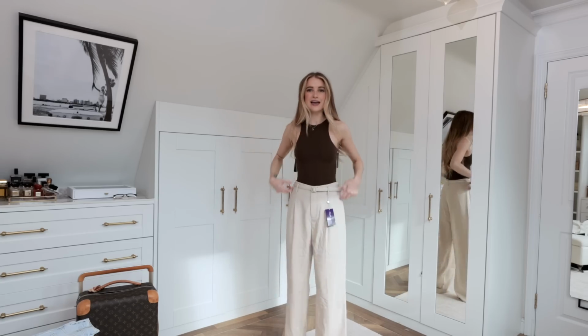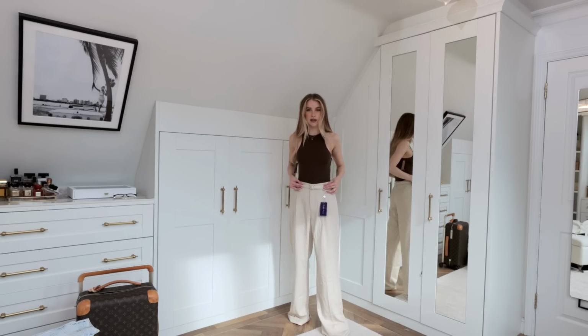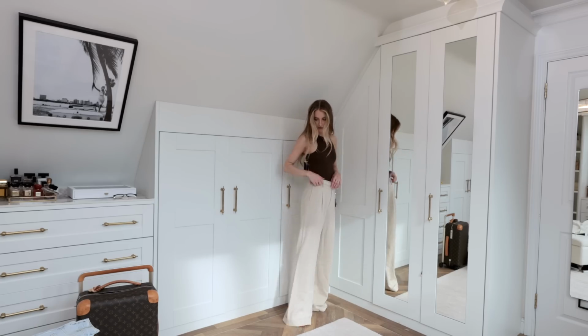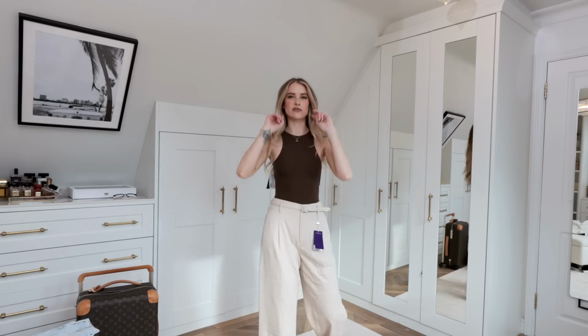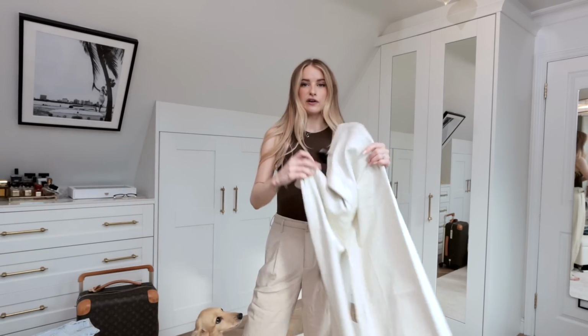Okay, these are, again, a gorgeous pair of trousers. More beige toned, a little skinny belt that comes with it. They also have turn-ups at the bottom. They'd fit me with heels, but I am more looking, especially for more day wear trousers that can do both. I think I just about prefer these.